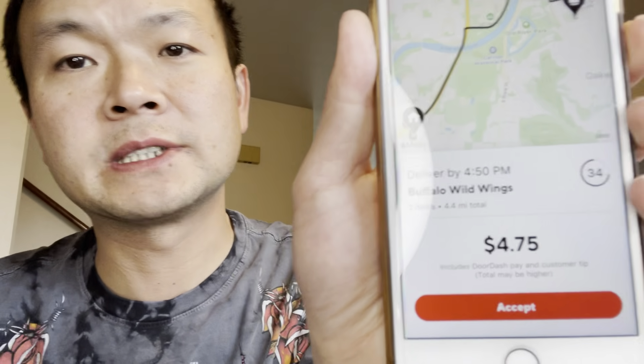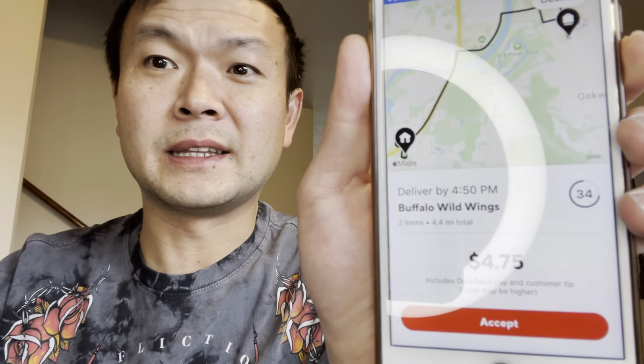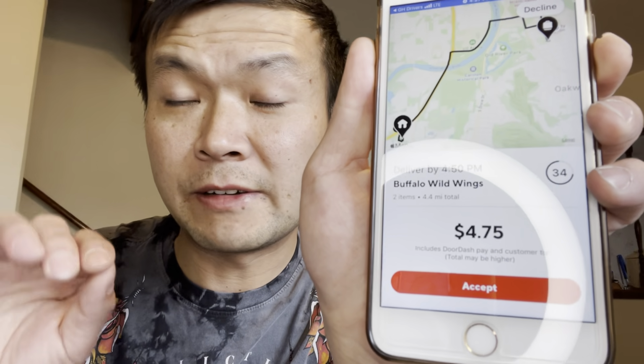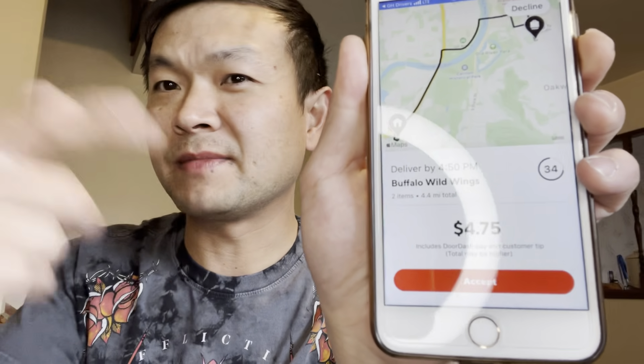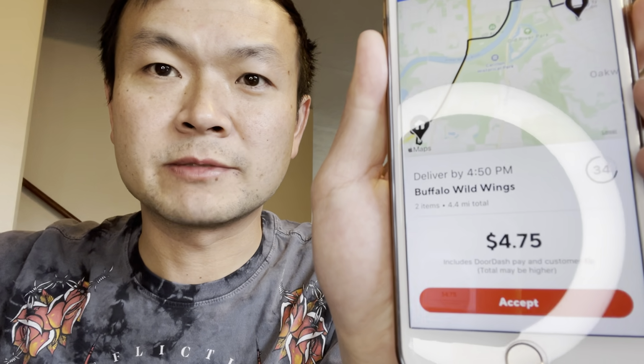All right, next one. Buffalo Wild Wings, 4.4 miles for $4.75. The only time I would take this is if you're in a very small market, and if it's during the slow hour. Besides that, it would be a decline. This will be a decline 90% of the time. I would not take this one. It's not worth your time. Just wait for better orders, fam.